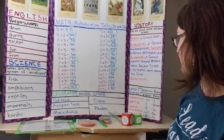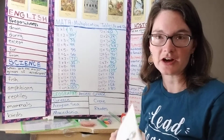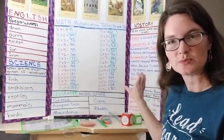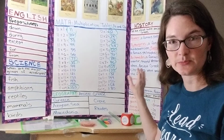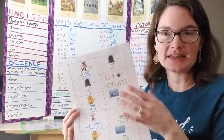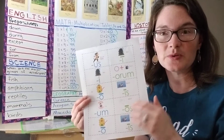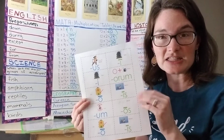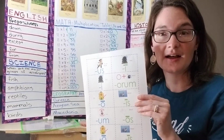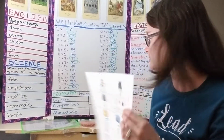And then for Latin, we're repeating again from week 5, our second declension noun endings. And they knew it pretty well from last week, so I said it, and then we sang through the song twice. And I'm really liking these printouts from a website called Suzanne Shares. She has a lot of good pronunciation guides for the different declensions. So just the pictures, and it just helps me remember how to pronounce them correctly. So that's a good resource.